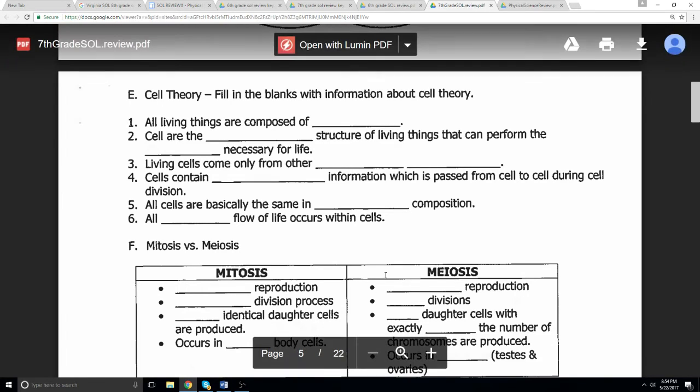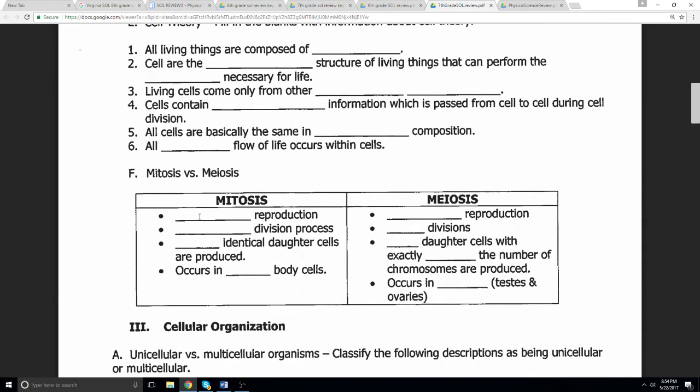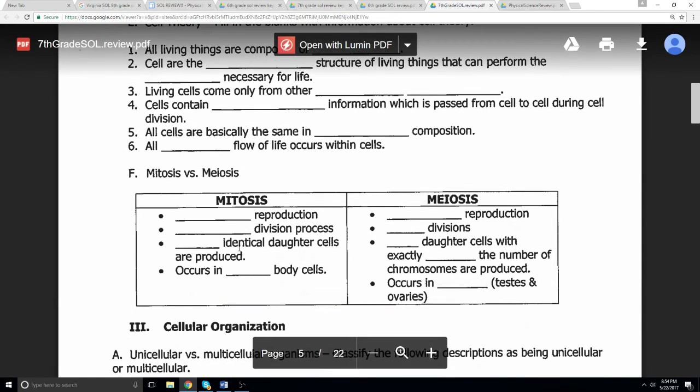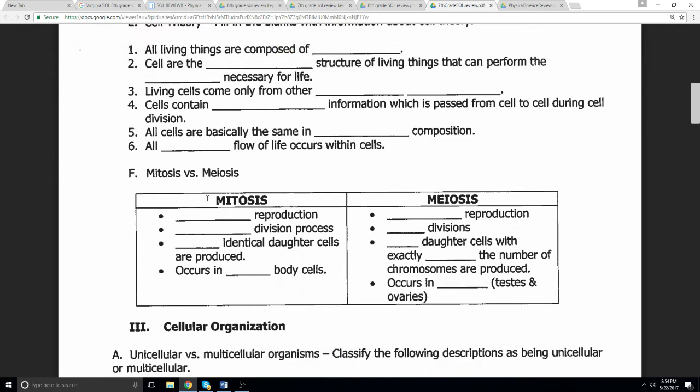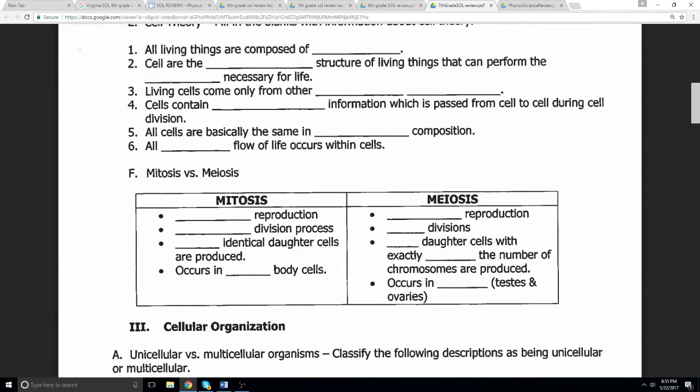Alright. These two down here, I'll put the answers up for all these in a second. They're going to ask you this question too. What is the mitosis reproduction? What is the meiosis? So type that out in the chat. Mitosis is blank reproduction, and type out meiosis is what type of reproduction. I guarantee you those two will be on there.